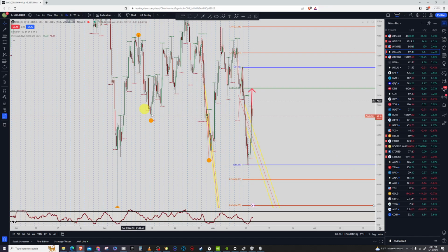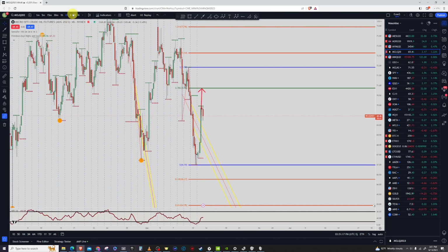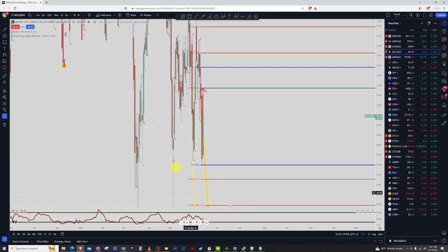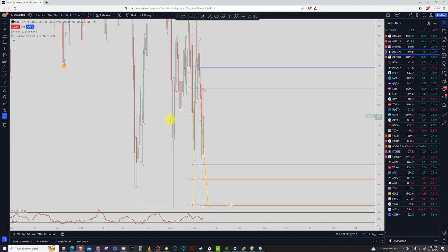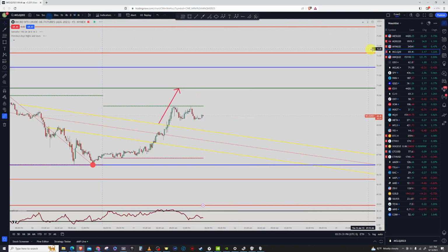For our chart, coming off being oversold, and as we can see, we have had that big pop up here. And then daily chart, middle of no man's land. Weekly chart, okay, it's not loading. There we go. Middle of no man's land as well.